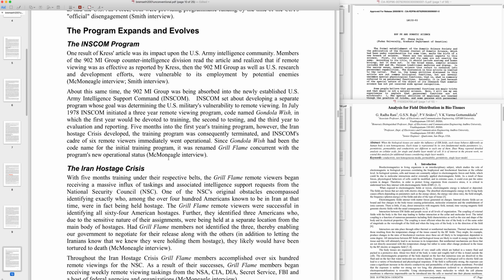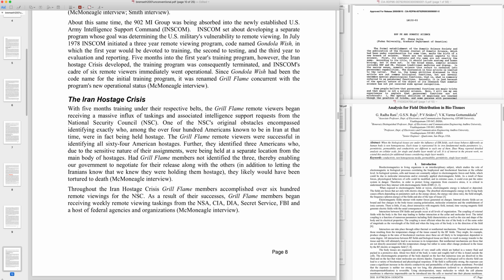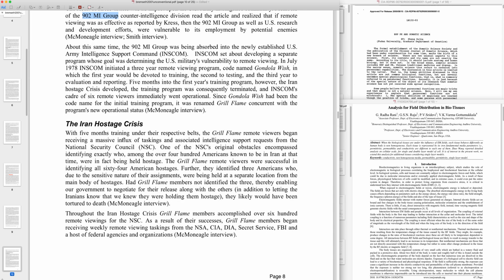So McMongle or McMoneagle, apologize, sir, McMoneagle. If you're looking on screen here, there's a couple references to a McMoneagle interview, and I think that's Joe McMoneagle. And he was most likely part of the program. You can actually look up this group on Wikipedia as well. The 902 military group.